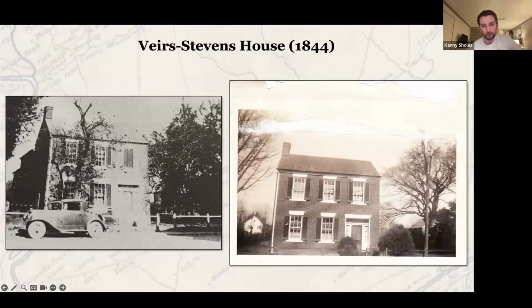So this one, everybody should recognize. This is where Locals is. So this is the Veers Stevens house. And I think the picture on the left is sometime in the 30s or 40s. The picture on the right, I think, is from the 50s or early 60s. The home was built in the 1840s by the Veers family.